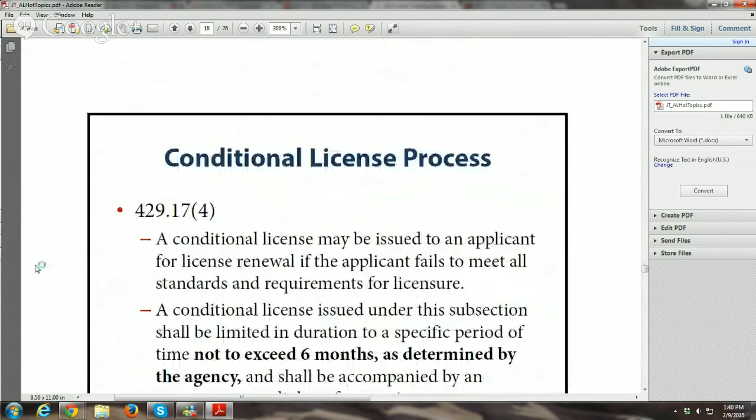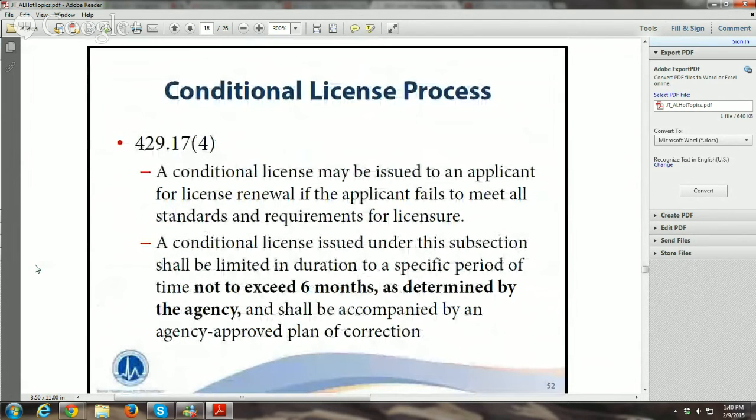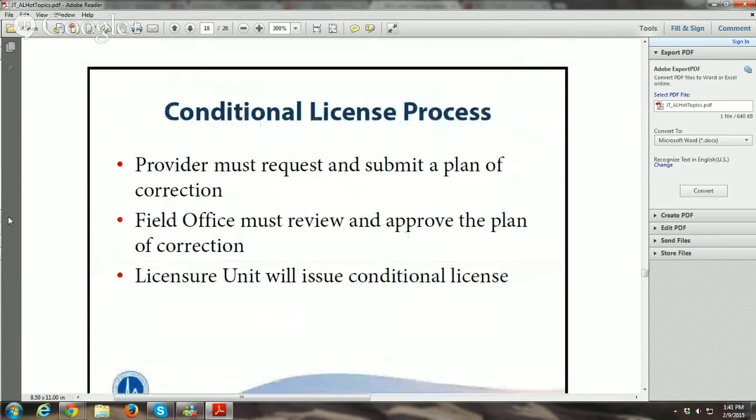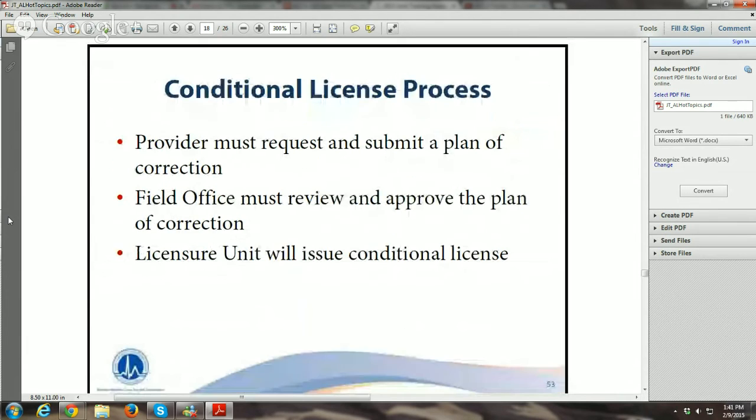Conditional license. A conditional license may be issued to an applicant for license renewal if the applicant fails to meet all standards and requirements for licensure. So I think this is the renewal. It can't exceed 6 months. So if, for example, you submit on time and you're still waiting for all your paperwork, they can issue a conditional license for up to 6 months, determined by the agency, to allow you to get all that stuff together to renew. Conditional license process, so it's just how you do it, basically.